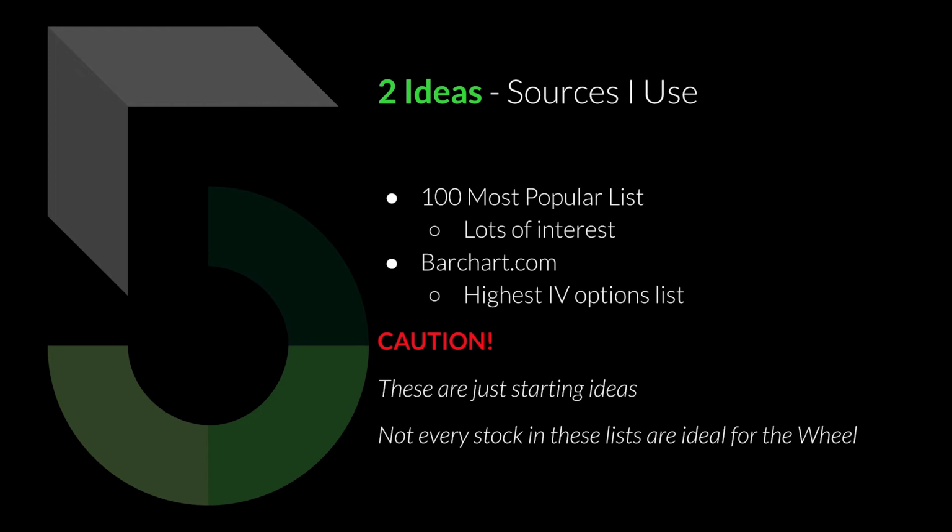And remember those 3 criteria. I have to like the stock itself. I have to like the sector. I have to like the conditions. I have to like the premium. So just because they're great premiums doesn't always mean that it's going to be a great candidate for the wheel strategy. I've tried chasing premiums, and I've got burned a lot of times doing that and stuck with things that I don't want to be stuck with. I've also liked a lot of stocks, but they just don't have the premiums, so I don't trade those. So it's got to really have all of these criteria. But to get ideas, this is where I go, the 100 most popular list and Barchart, looking at the highest IV options list. So let me show you what that looks like.